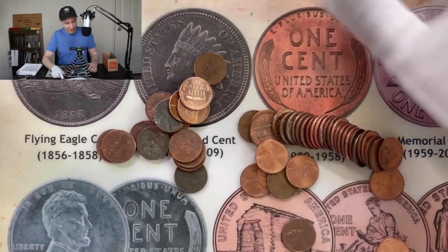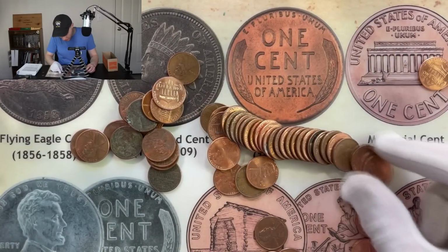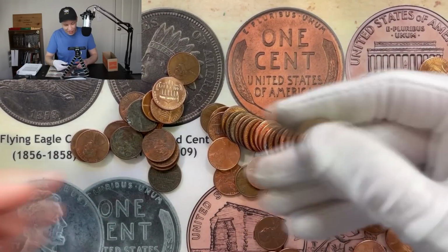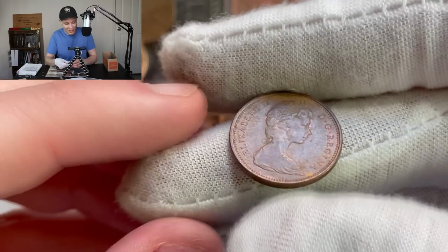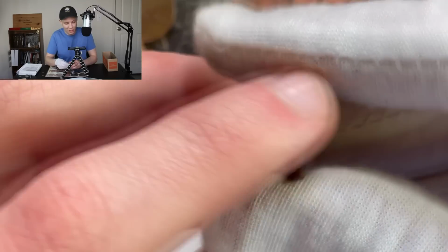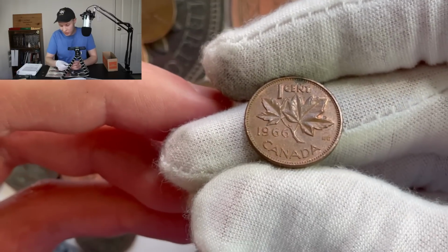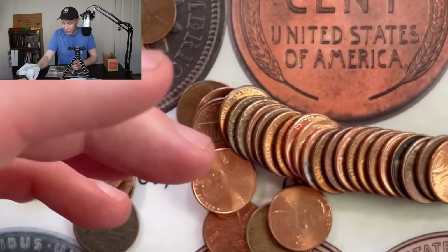All right, let's see what else we have in this roll. Got another Canadian coming out here. Ooh, this might be another one, guys. Can you imagine a 2 bird cent roll? Let's take a look. 3, 2, and oh, so close. 1966. One year later, and we would have had another bird cent.